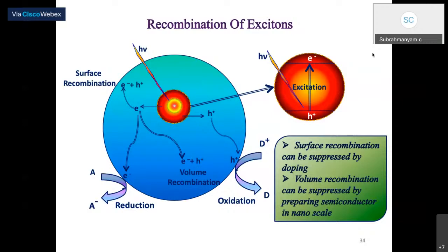Can I minimize? Can I prevent it? No, you cannot prevent it. Then can I minimize it? Yes, there is scope to minimize it. How do I do that? You can make use of nanomaterials. How do I do that? Say, for example, I decrease the size, so I make the material into nanoform.